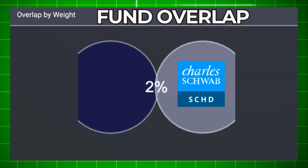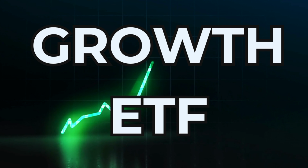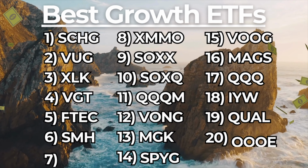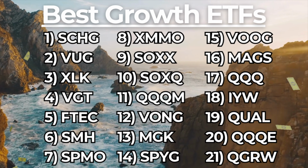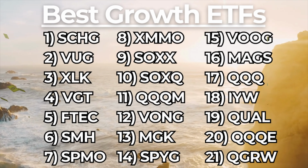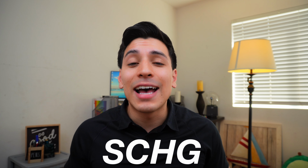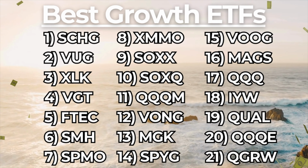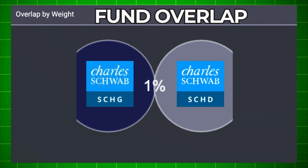So let's get started. The first type of ETF is a growth ETF. There's so many growth ETFs to choose from that can complement SCHD very well, so here's a ton of ones to choose from, but I'm going to choose Charles Schwab's SCHG since it's in the same family tree as SCHD, but any of these ones are going to be great choices on your screen. In terms of fund overlap, SCHG and SCHD have a very low fund overlap of 1%, which means that these ETFs complement each other quite well and can make a great combo.